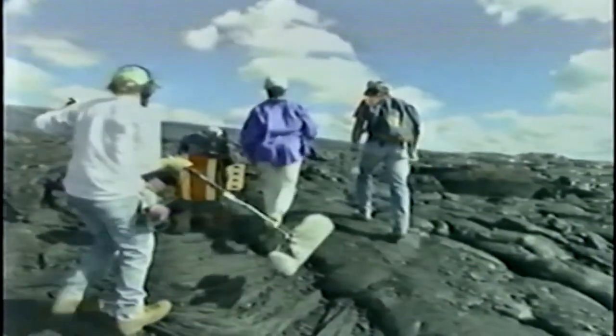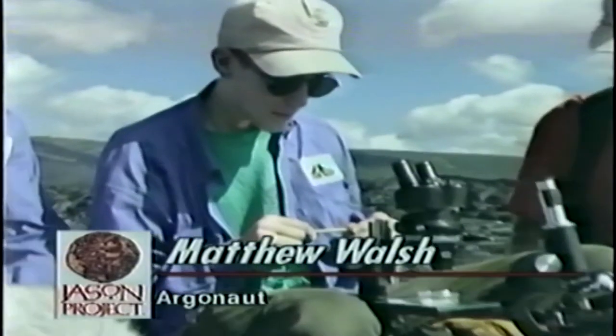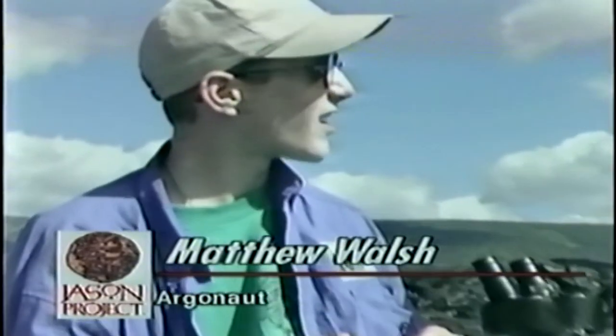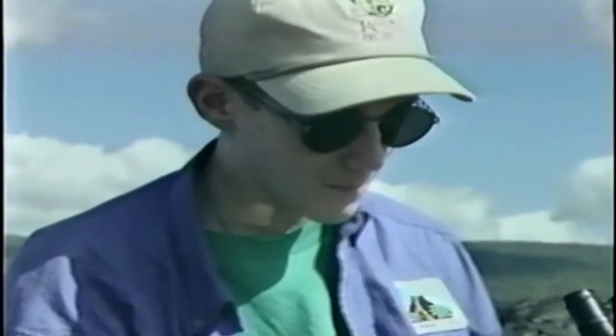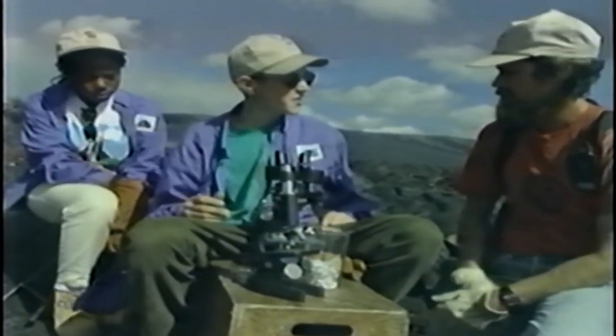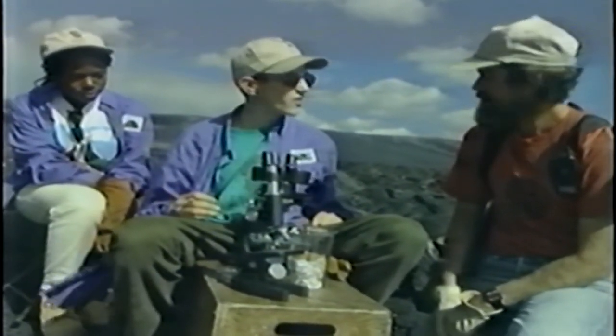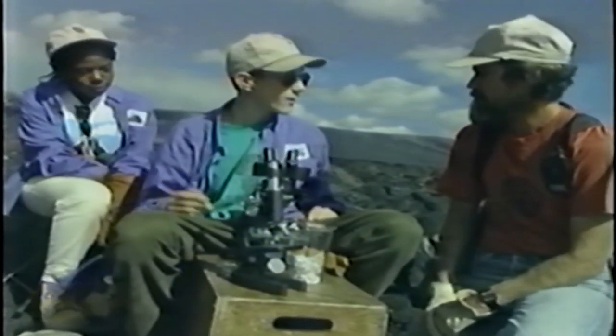Hi, Matt. How's your work going on the tephra sample? Oh, it's going very well. What did you find? Well, I was looking through and I found a lot of glass particles. I found some Pele's hair, and it was quite interesting actually, since I'd never seen that before, and they're all different sizes too. I thought it was just one uniform length and size, but I was wrong.